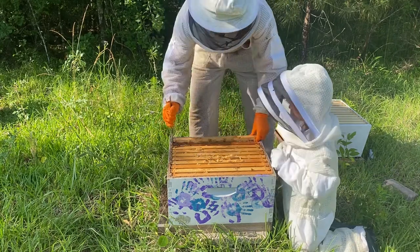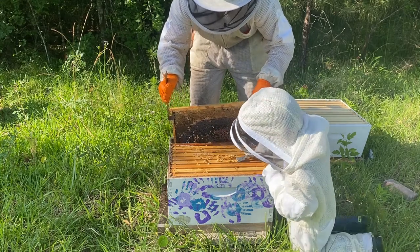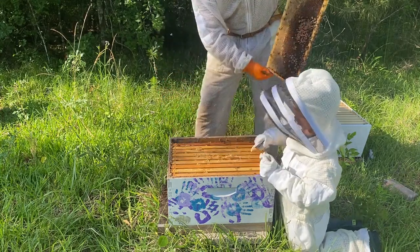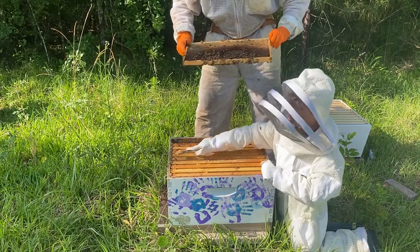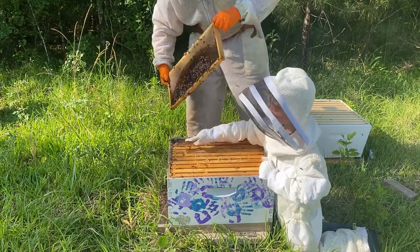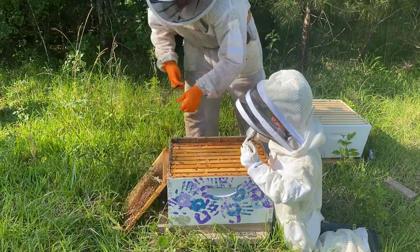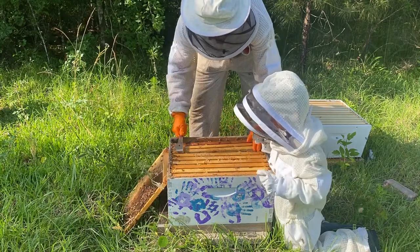See a little bit of burr comb on the top, what my big helper is kind of cleaning off. This frame's got nectar all the way to the end. A little bit of capped brood at the very bottom. Gonna jump on into the brood chamber.